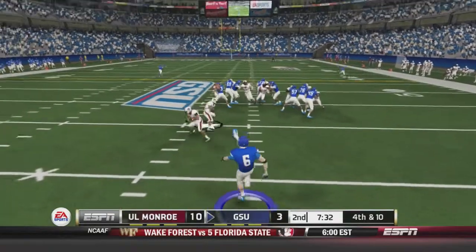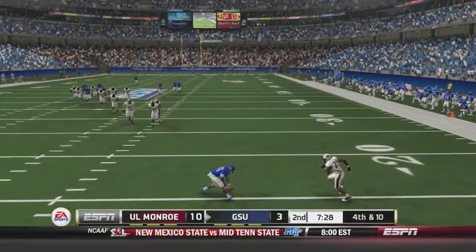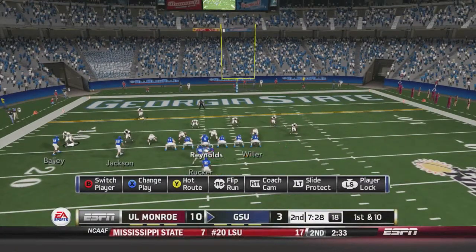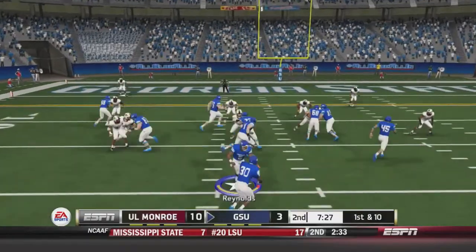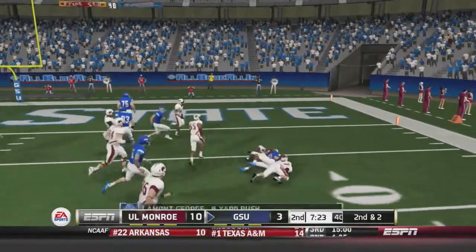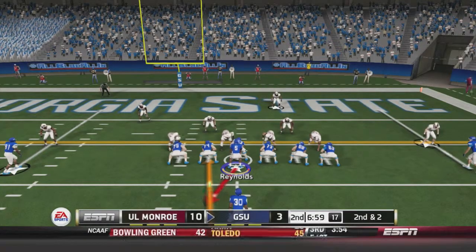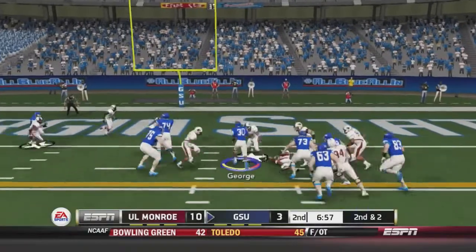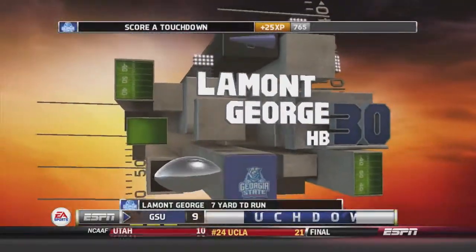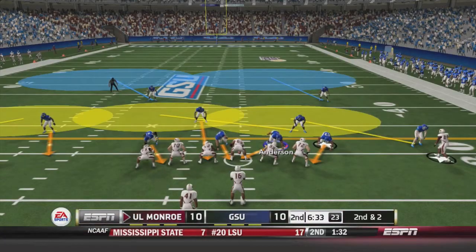The ensuing punt here goes downfield, and a fair catch called for, but it is muffed off the helmet of the Louisiana Monroe player and picked up by Georgia State. And we get the ball inside the 20 here. Handoff to Lamont George on first and 10 to the right side for 8 yards. Setting up second down and 2 here. Reynolds will hand off to George again up the middle, and he fights his way into the end zone for the 7-yard touchdown run, tying this game at 10 apiece here.